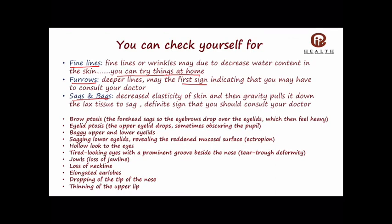Now the sags and bags are basically formed due to decreased elasticity of the skin, and then gravity pulls the lax tissue down to sag. So this is a definite sign where you should consult the doctor. What kind of sags and bags can we commonly find? Here are some examples: brow ptosis, eyelid ptosis, baggy upper and lower eyelids, sagging of the lower eyelids, hollow look around the eyes, tired looking eyes, jowls, loss of neckline, elongated earlobes, drooping of the tip of the nose and thinning of the upper lips. If you find any of these, you should go to your doctor and consult for further treatment.